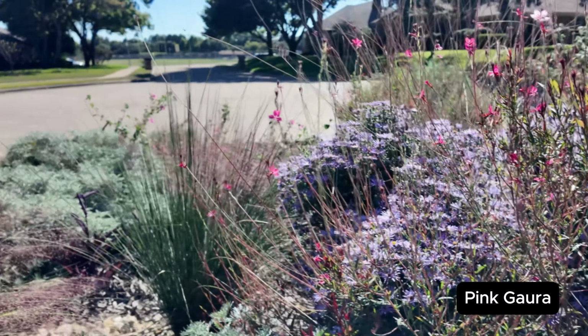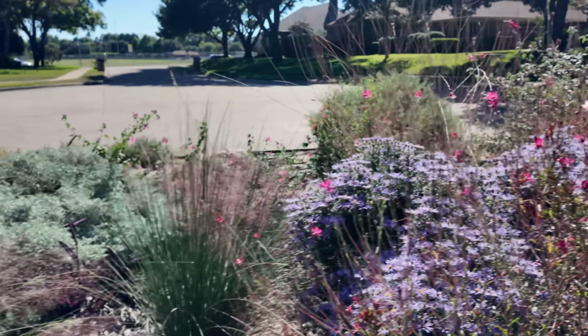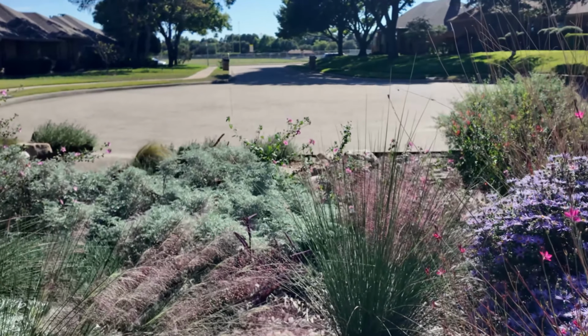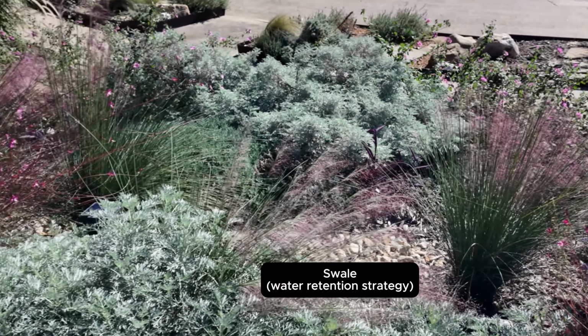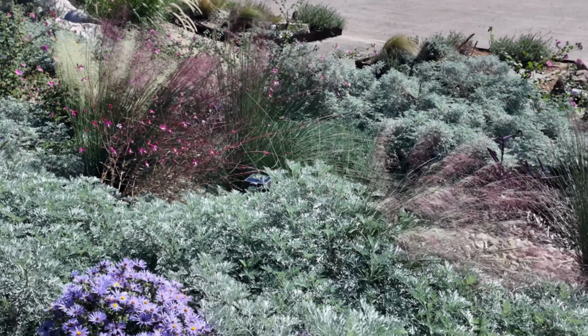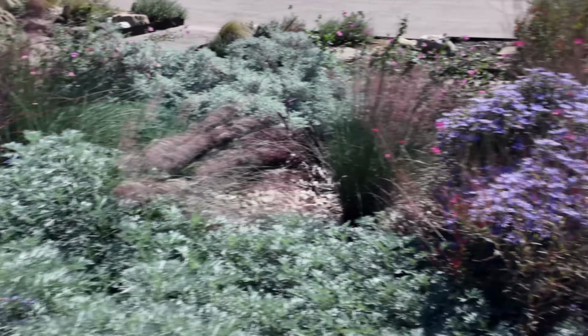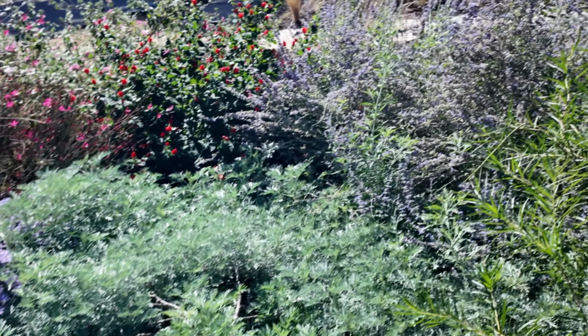There's some pink Gora. It's also mixed in with some white Gora. Gora is really fun. It's wispy. There's a swale back in there. You'll see some of the river rock. That's actually a water retention strategy. There's some more Turks Cap.